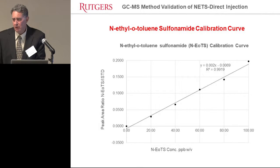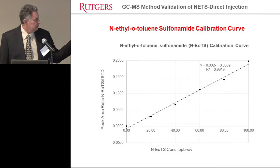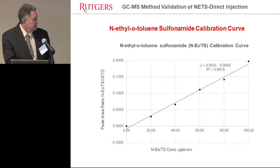So you want to calibrate as well to validate. Here's a calibration curve for one of the N-ethyltoluene sulfonamide isomers, the ortho isomer. This is the concentration of the compound, and this is the peak area ratio to the internal standard that's in there at a constant level.